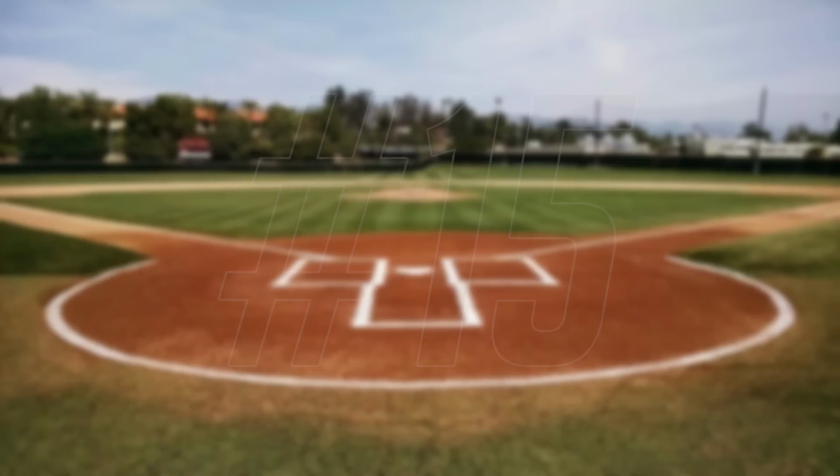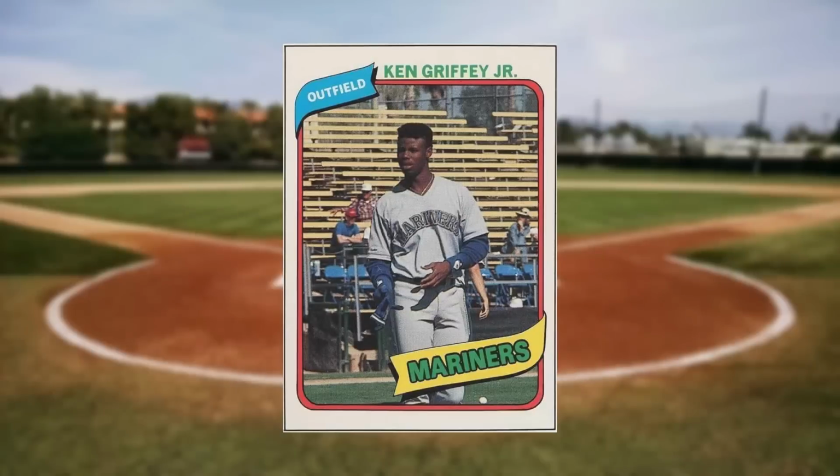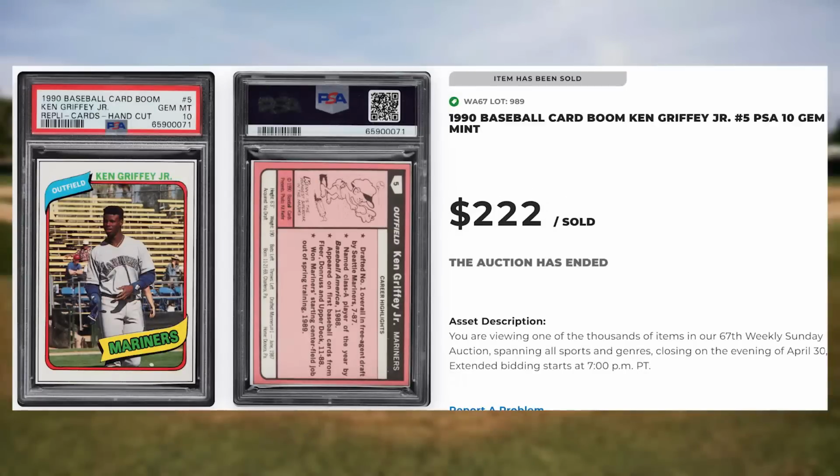Up next at number 15 is this 1990 Baseball Card Boom Ken Griffey Jr., card number 5. This was a PSA 10, and it sold for $222. This card continues to go up as the majority of PSA 10 comps I found from 2020 to late 2022 were for under $100. This hand-cut Ken Griffey Jr. is a pop of only 19 in a PSA 10.